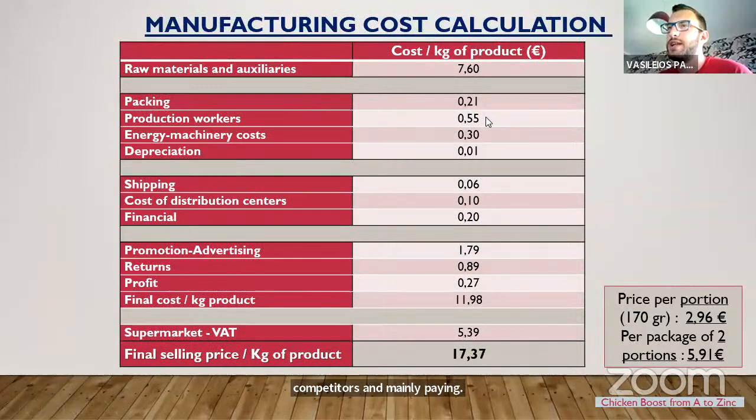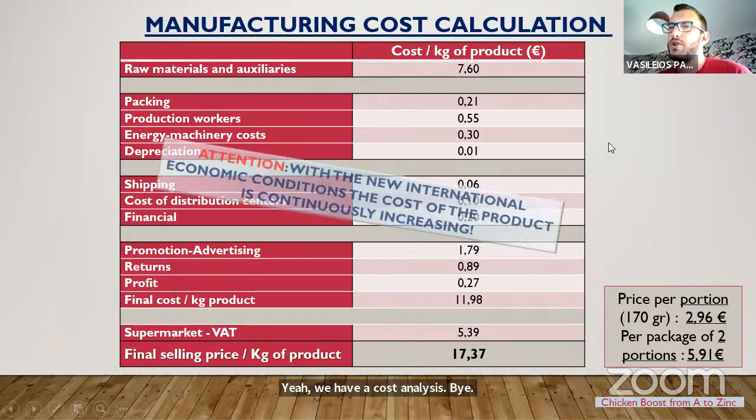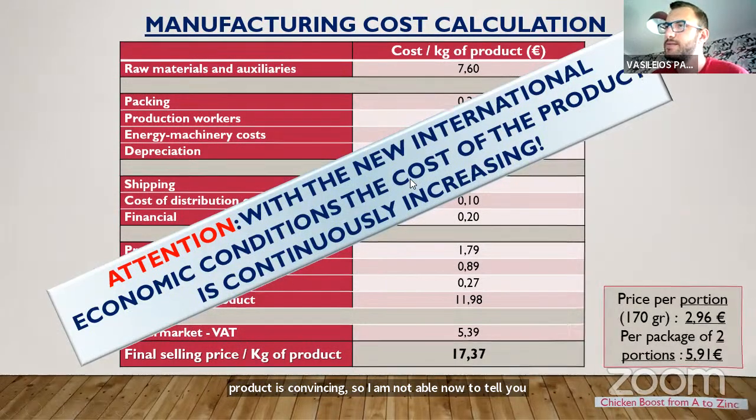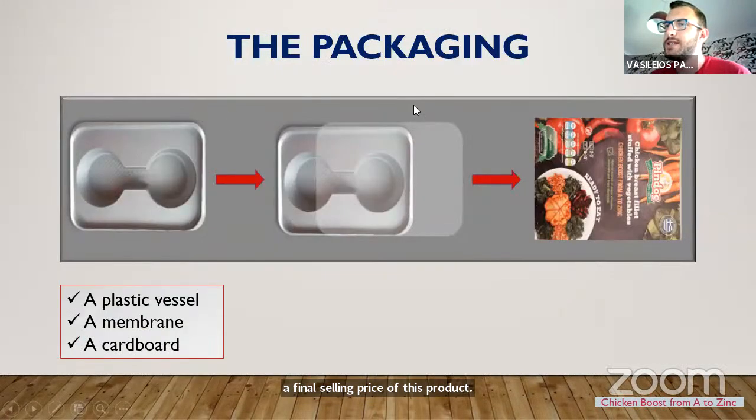Here we have a cost analysis, but with the new international economic conditions, the cost of the product is continuously increasing. So I'm not able now to tell you a final selling price of this product. To have a view of the packaging, we have a plastic vessel, on top of that a membrane, and afterwards a cardboard.